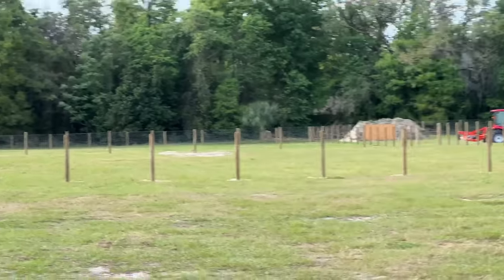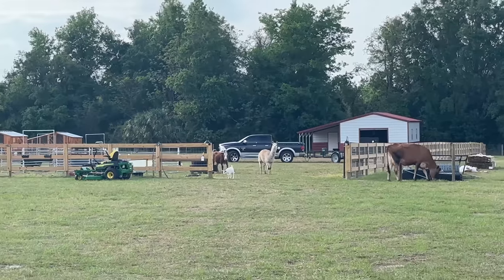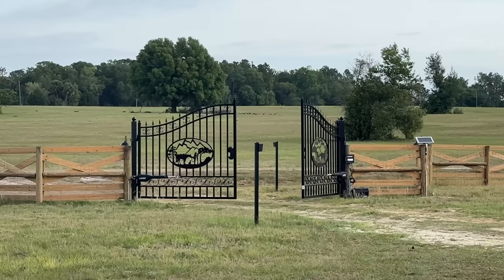Thelma's pretty excited. So I got some new fencing going up at the Safe Haven Ranch, and I didn't want the animals to be in my friend's way that's helping me out. So I'm going to go ahead and let the animals roam free. But anyways, hope you're having a great day today. I do have to close the front gate so they don't escape. Did have a situation the other day where my dog Gracie took off when I opened the gate.